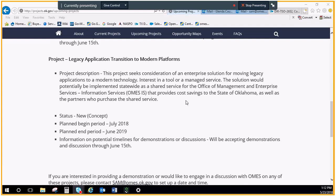So obviously the state has a large investment in custom applications to meet specific agency needs. Specifically, what we're talking about when we say legacy platforms, we're talking about things that are perhaps end of life by the manufacturer standards, whether that be the hardware it runs on, the platform, the development language it was written in, or if it's a commercial off-the-shelf application, it's no longer supported by the vendor either at all or with the versions that we're running.